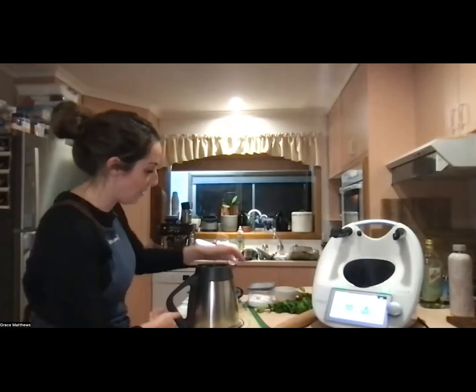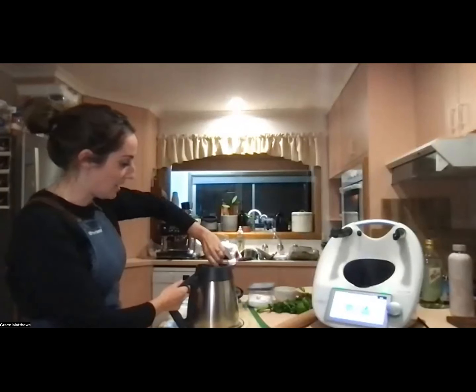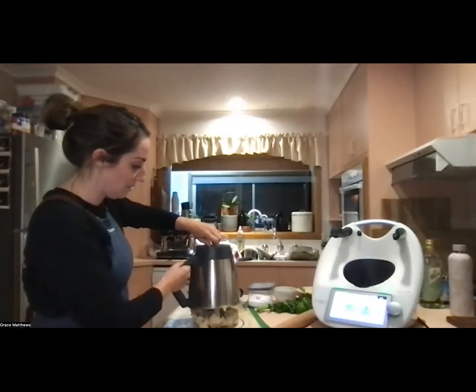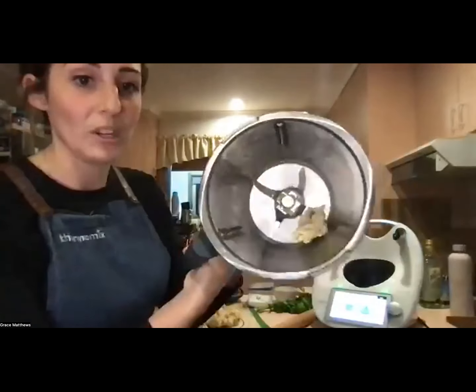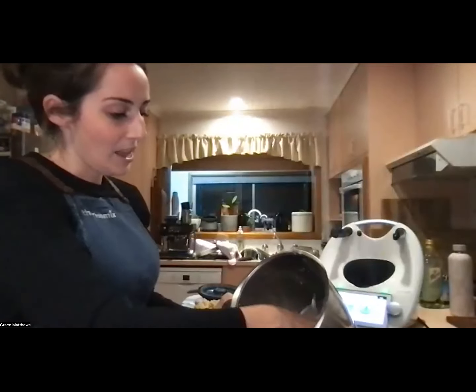My mother-in-law actually cut her finger when getting her dough out. So tip it upside down, give the blades a wriggle, and your dough will just drop straight out. There's one little piece left in there, which obviously I'll be able to see where the blades are and keep my fingers safe.